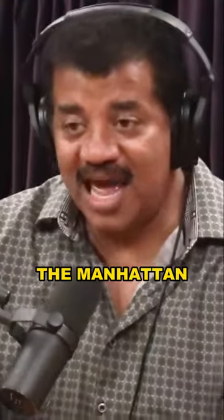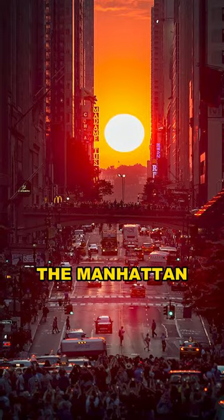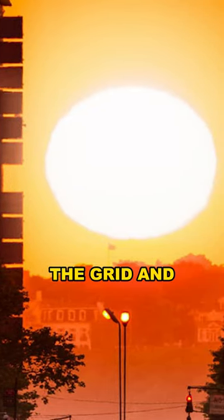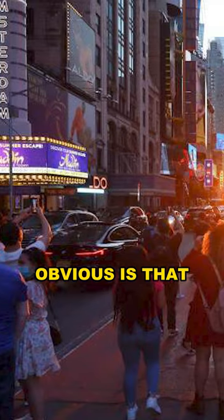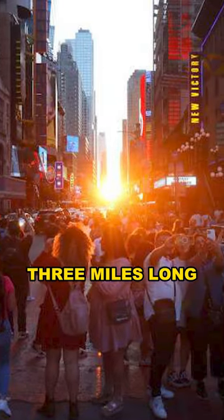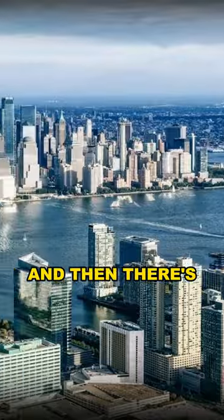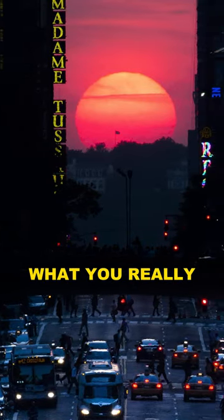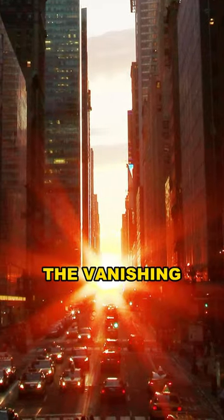Twice a year, the Manhattan Street Grid, which is not perfectly aligned north-south, the sun will set exactly on the grid. And what's up there now, that image, what's not obvious, is that picture is taken along a street that is itself 3 miles long, and then you're crossing the Hudson River, and then there's New Jersey on the other side. So people try to zoom in on it, but really, what you should do is zoom out from it, and then you get the vanishing point on it.